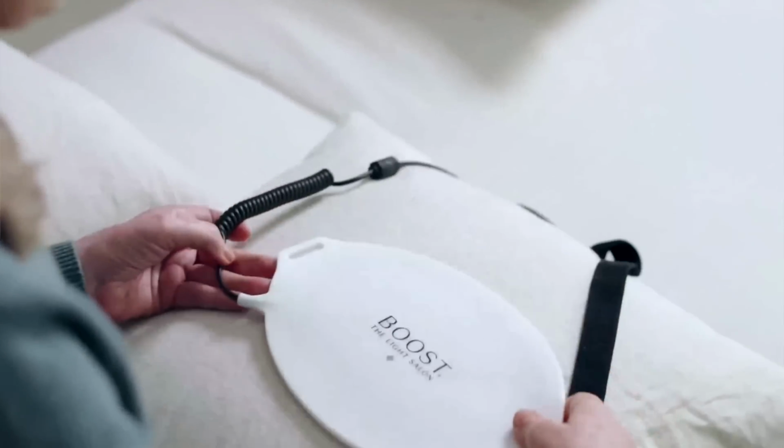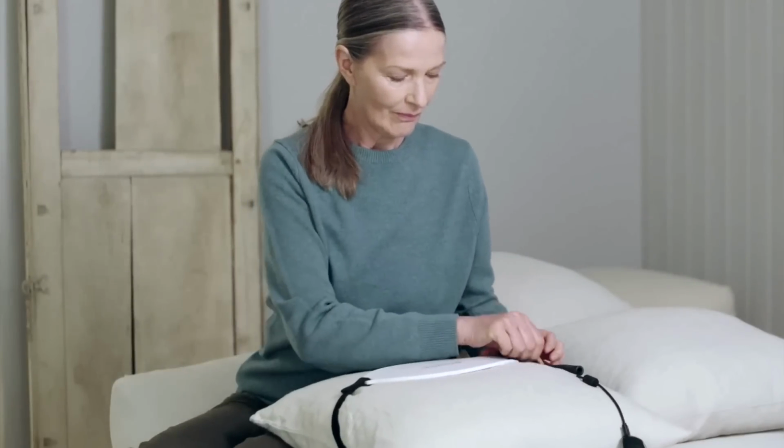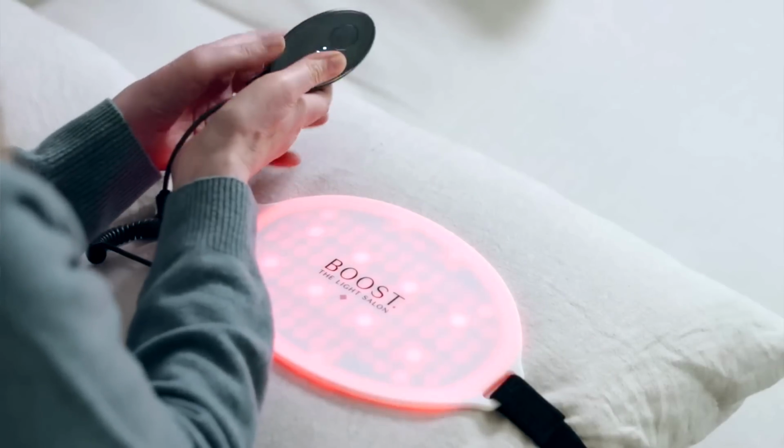I can use the patch from the Light Salon as a hand treatment. I can use this on my décolleté. I could use it on my knee if I wanted to. I could put it on my lower back and treat my lower back. I could drape it over the top of my head and treat my scalp. So this is another one that to me is so incredibly versatile, and that is what's important to me.